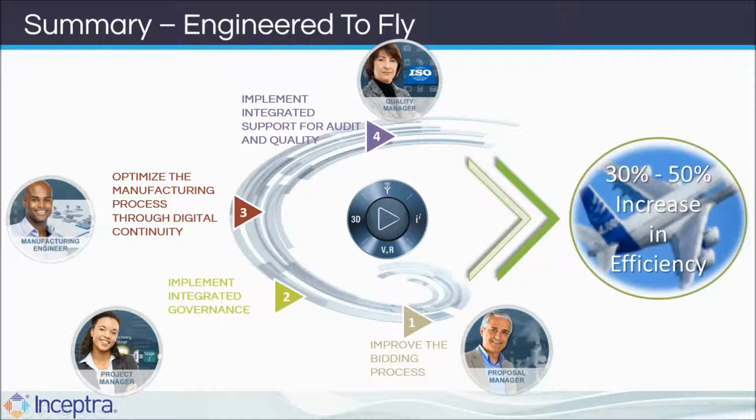What this does is, with the engineer-to-fly solution, we give you a single data source with digital continuity from bid to delivery, which will allow you to efficiently deliver as per the customer contract. And the whole process is transparent and provides end-to-end traceability. As a result of this, you can at least expect 15% reduction in your total cost of ownership and an increase in efficiency.